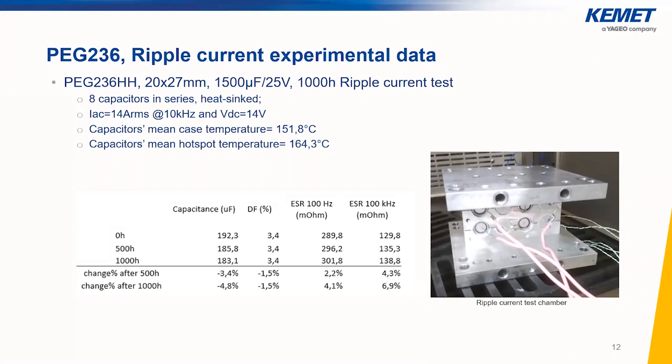The capacitor's mean hotspot temperature got up to the 165 C rating. And you can see after 1,000 hours, the change in cap was only approximately 5%, and the ESR at 100 kilohertz only increased approximately 7%.